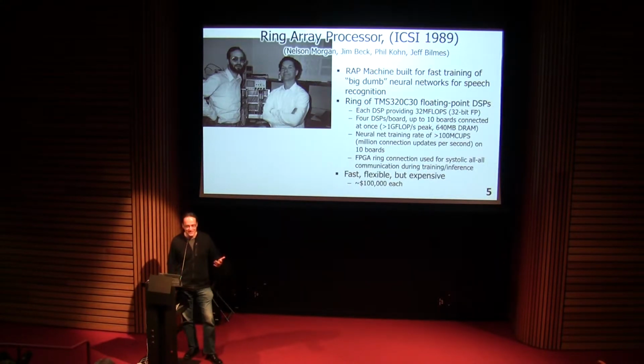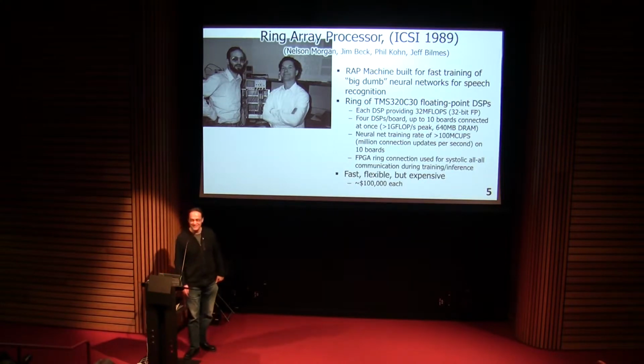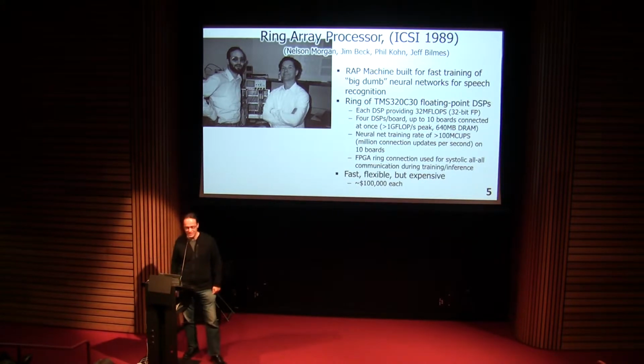So at ICSI, Morgan, as in this classic picture, was experimenting with big neural networks for speech recognition. Morgan used to call these big dumb nets. This was way back in the day, but they needed faster hardware to build these. So they used the most effective chips in terms of flops per dollar that you could get, which were new floating point DSPs that had just come out from Texas Instruments. They wired them together with an FPGA that provided systolic communication between those DSPs.